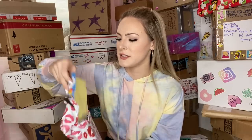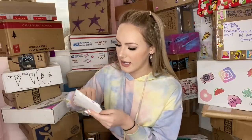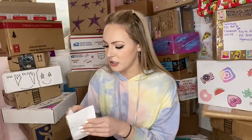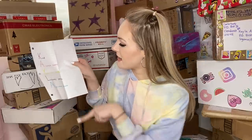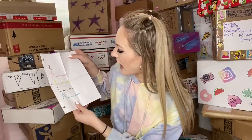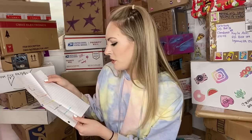Yes, please. Okay, so first of all, we have a sheet of unicorn stickers. All right, then we've got a lot of little notes here. Okay, so this first one, it spells out my name. K for kind, A for always happy, Y for you are pretty. Well, thank you. L for lovely person, and A for awesome videos.